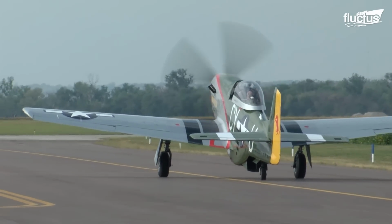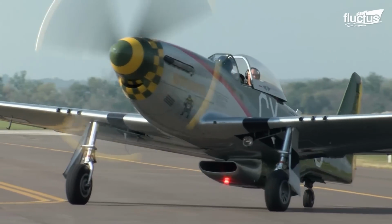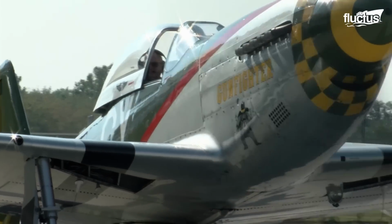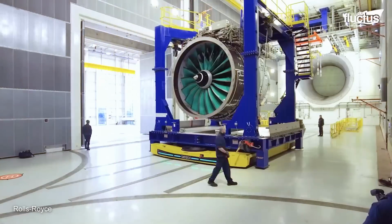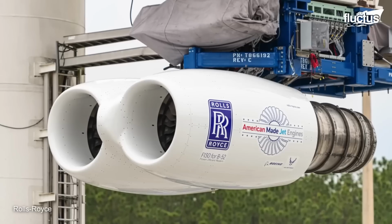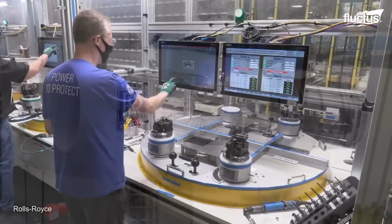Rolls-Royce has a storied history of supplying engines to the U.S. Air Force, powering legendary aircraft like the P-51 Mustang, P-38 Lightning, and P-40 Warhawk. Building on this legacy, the company developed the F130 engine specifically for the B-52, one of the most successful bombers in the Air Force's fleet.